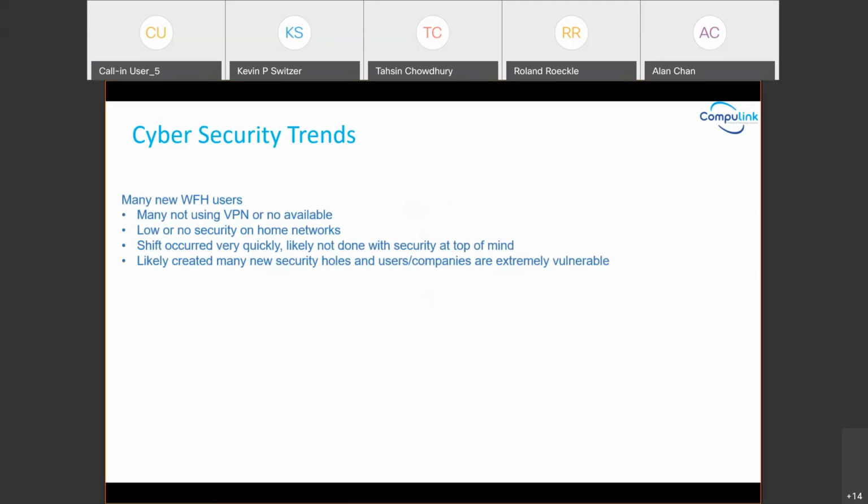We did see a problem where a lot of users either did not have VPN available to them, because the systems that were in place simply were not designed to handle that amount of VPN users and VPN workload. So many people either didn't have access to using VPN, or they were not used to working from home. They didn't know that they had to activate that, or didn't really understand how important it was to be operating off of their VPN.